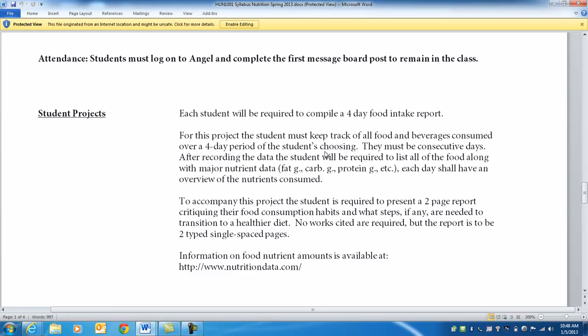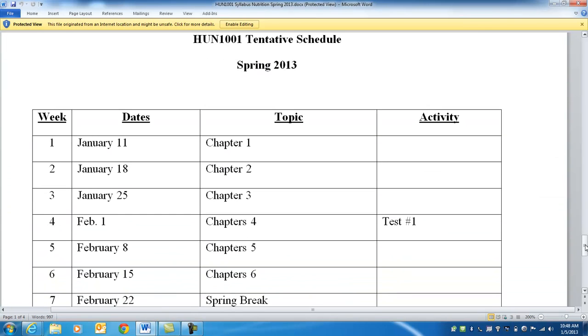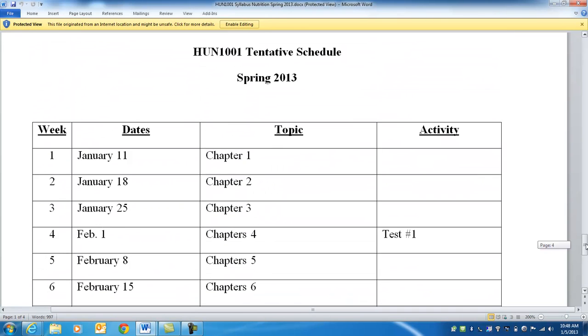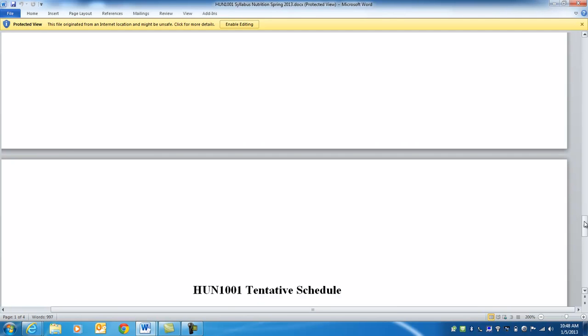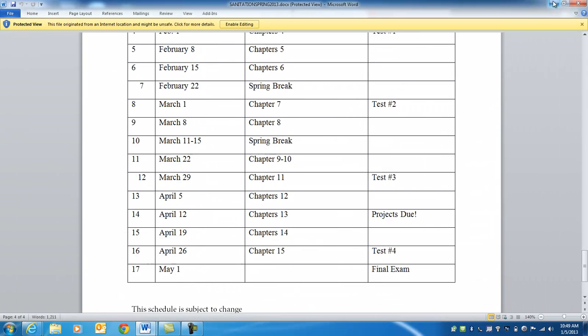The project for this class is a 4-day food intake report, which basically is you're going to compile a 4-day report of everything that you eat. Once you've done that, you're going to go back and do a whole matrix of nutrition analysis for that. I don't want you worrying about this right now. We'll be talking a lot about it later in the semester, but just to let you know that you will have to do a fairly detailed report, a 4-day report for this class. Also, you're going to have to do a critique of your report, and I'll give you some great websites that are going to help you with this project.